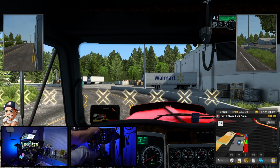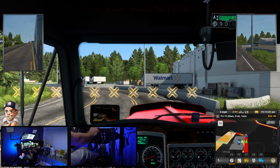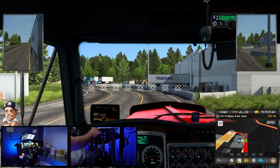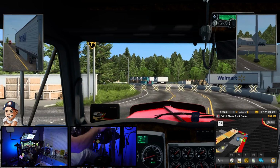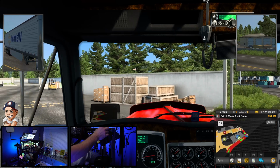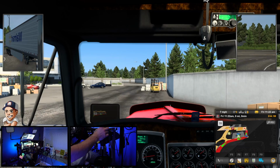How do you get the steering wheel off the screen? Go into My Documents, American Truck Simulator. Open up the config file. Within the config file, look for steering_wheel. Change the 1 to a 0. Save it. Reopen American Truck Simulator, and the wheel will be gone in all trucks. That also applies to Euro Truck Simulator as well.